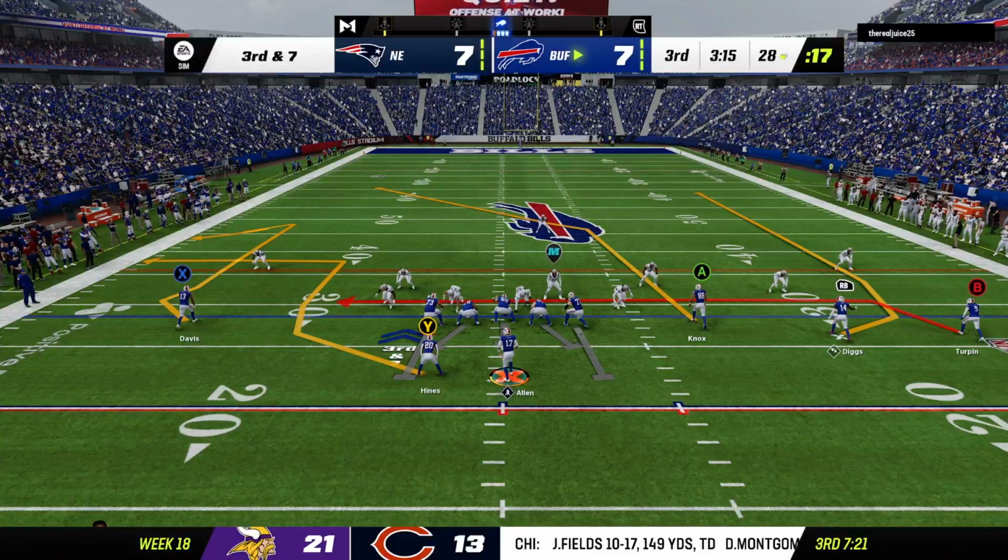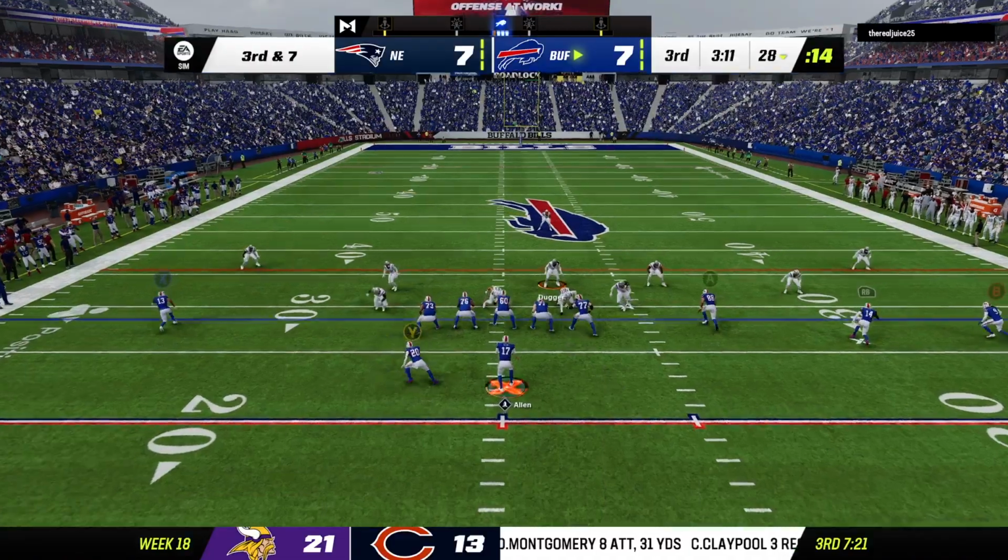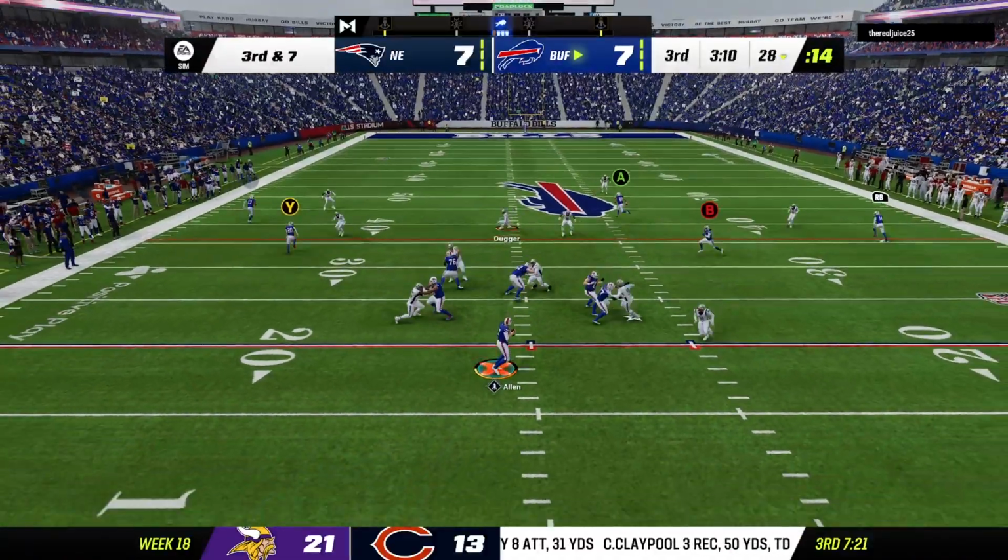I don't think we've ever awarded an MVU, most valuable unit, but you're right, it might go to them in this game. I like that, MVU. Well done.